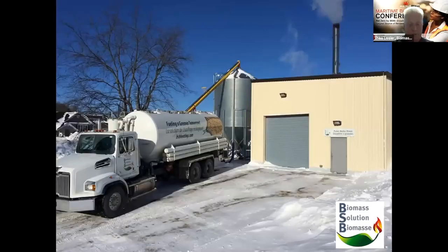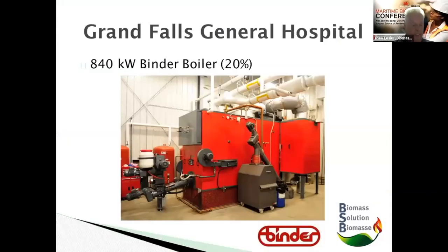This picture shows our 12-ton delivery truck at the 55-ton pellet silo, and also a front picture of our boiler room. Here's a view of our 840 kilowatt Binder boiler installation showing the feeding auger, the boiler, the ash bins, the dust collector cyclone on the far right, and the ash bin.